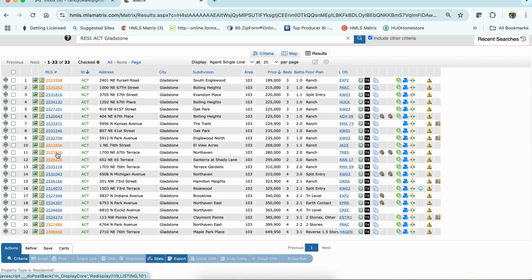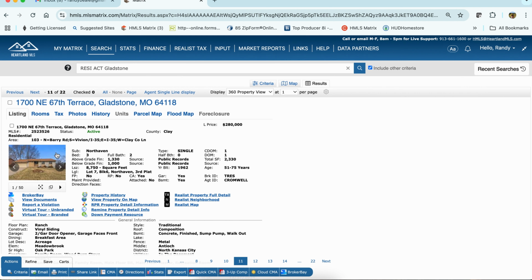So right on the average pretty much is 1700 Northeast 67th Terrace. That is a really common looking house that you would see in Gladstone. Gladstone is the land of little ranches, I kind of like to say it. There's a lot of fairly small ranch houses in Gladstone. This one is a 3-bed, 2-bath, just came on the market today. 1,300 square feet with a basement that's partially finished. So 2,300 square foot house with the basement, 2-car garage.